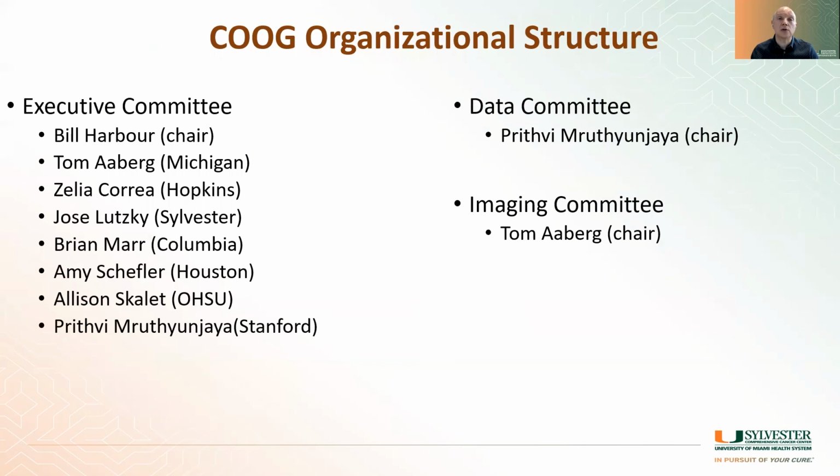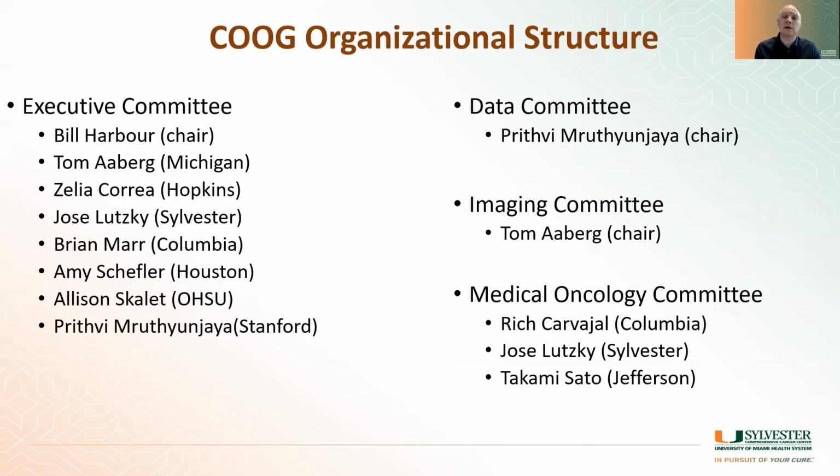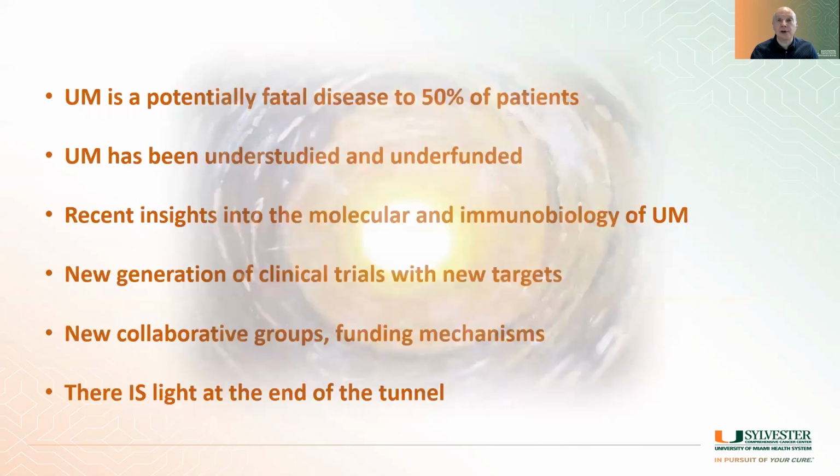And now COOG has started a medical oncology committee, and we're going to use this power of reaching out throughout the United States to create clinical trials for patients that have metastatic and patients that have high-risk melanoma. And this is the executive committee, and this is the medical oncology committee that's constituted by Dr. Carvajal from Columbia, myself from Sylvester, and Dr. Sato from Thomas Jefferson in Philadelphia. And I thank you very much for your attention.